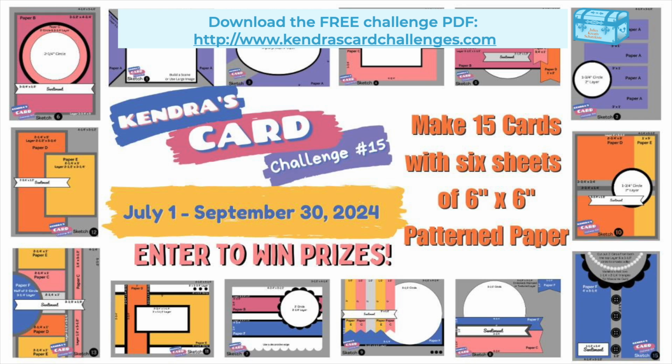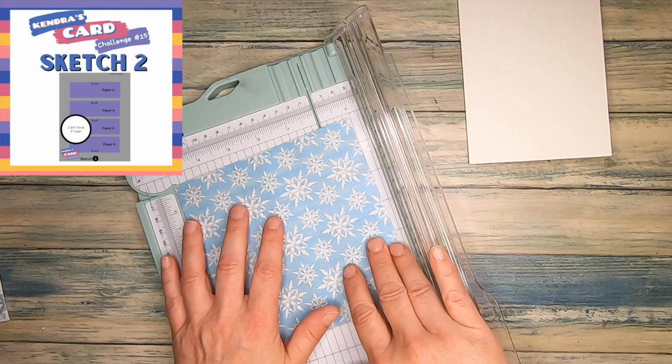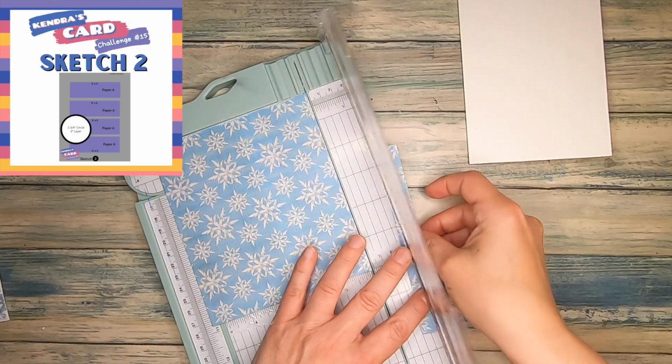I chose sketch number 2 today because I think these rectangles on the card just look like Christmas presents. And that's what we're going to turn them into today. I will be altering the sketch a little bit, but that's okay, you can always do that. The sketch is meant to be a starting point for your creativity.